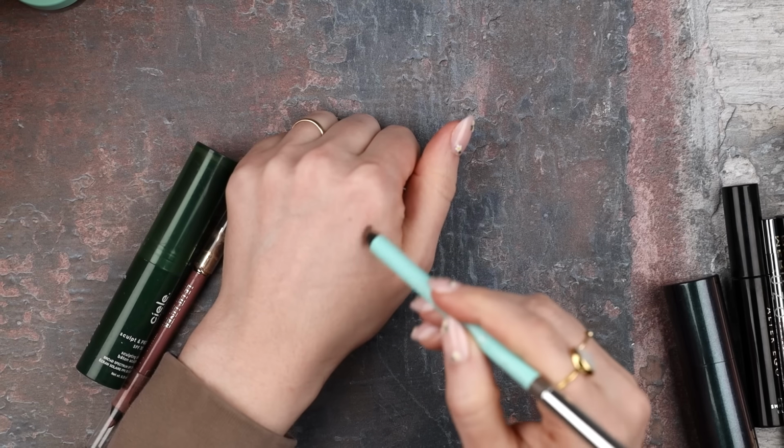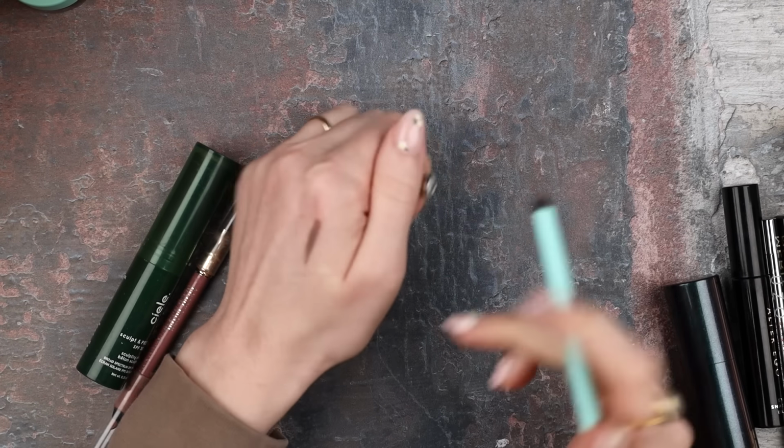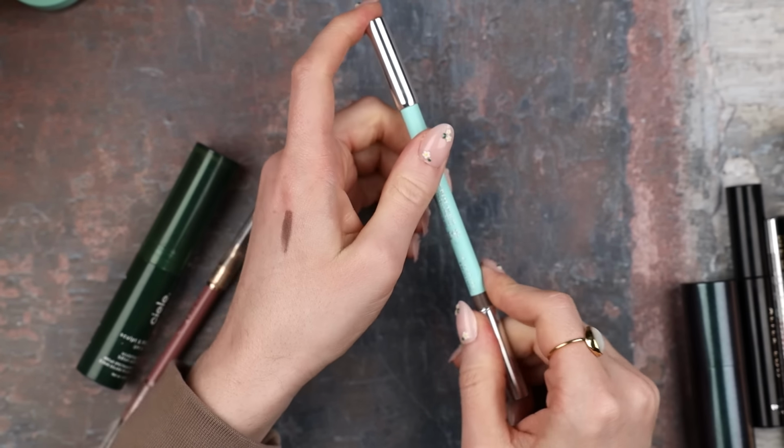This is an eyeliner, the Swede Beauty eyeliner in Mink Gray. Wow, that's so nice. I actually want to wear this. I'm going to put this in with my everyday makeup. I'm putting it in the Merit bag.